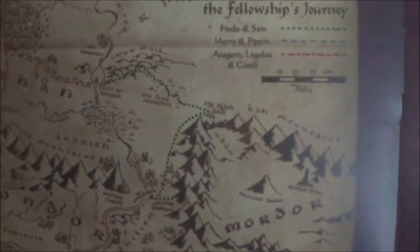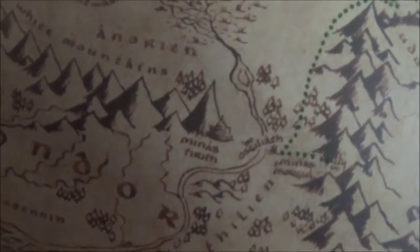Here's the map right here. So the Frodo and Sam, Merry, Pippin, Aragorn, Legolas, and Gimli. So start off with the Frodo and Sam one, which was around here. Start off from right there, then they went there, and then all the way down to here.